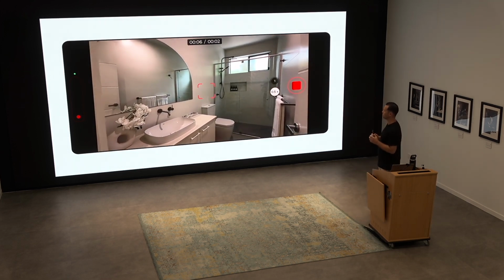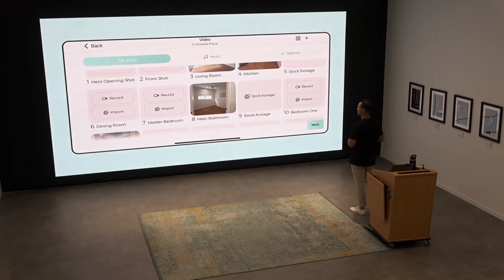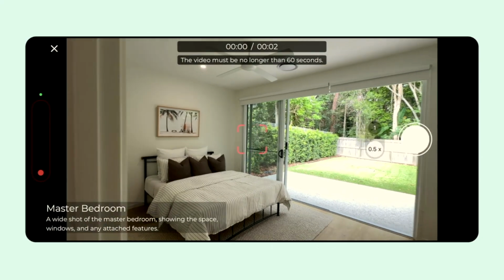And a lot of times when you are shooting into a bedroom, it's as simple as leaning back and then just taking one slight lean forward into that room. Same as the master bedroom. Obviously turn the fan on.